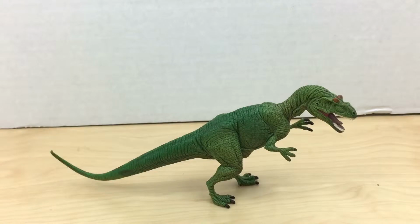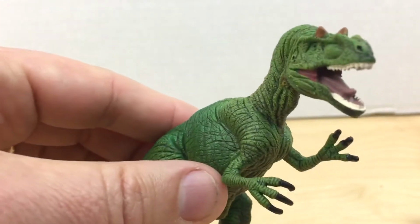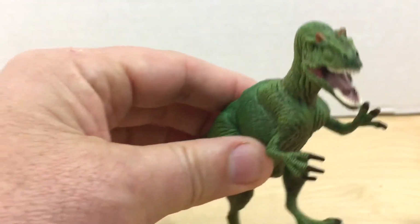Next up is the Safari Ltd 284929. This is where we really take a step down in size, even from the Mojo figure. This is 7.5 inches long and stands a little over 3 inches. It's a bright green figure. Actually a very decent sculpt though. I really like the hands on this for the price point we're at.